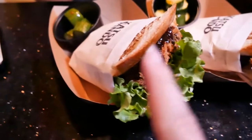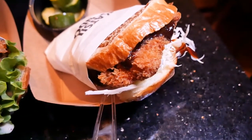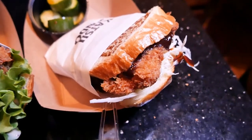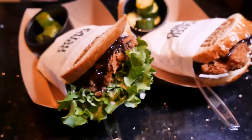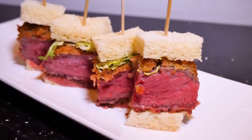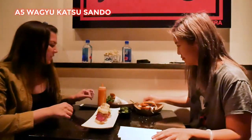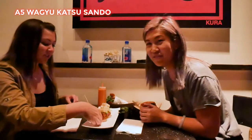So this is the menchi katsu sando, and this is the kurobuta pork, and it has cheese inside. Much excite. And this is the A5 grade Wagyu sando. That looks so good. They also have gochujang mayo. You guys probably know how I feel about gochujang mayo. So good. I talked about it in one of my other videos. Let's try this. It's like $70 worth. Yeah, this is $70. It's probably worth it.